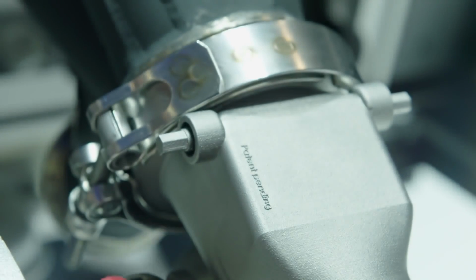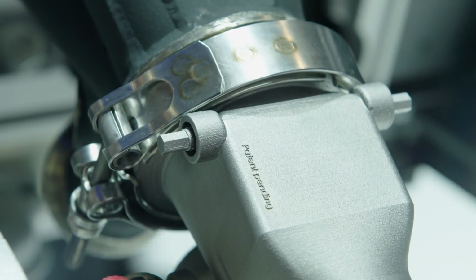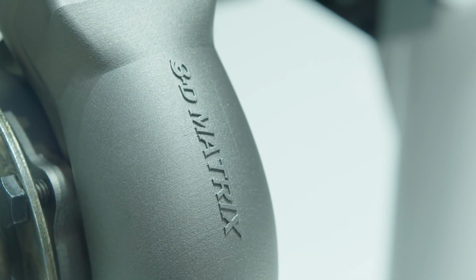So that we have a patent for. And this is actually 3D printed. It's quite complex shapes in here.